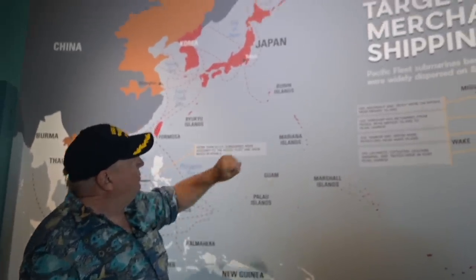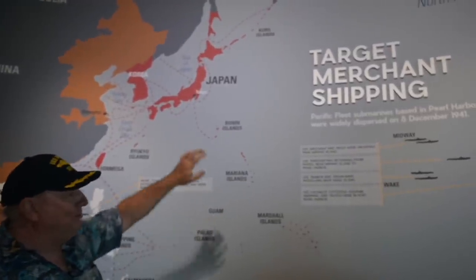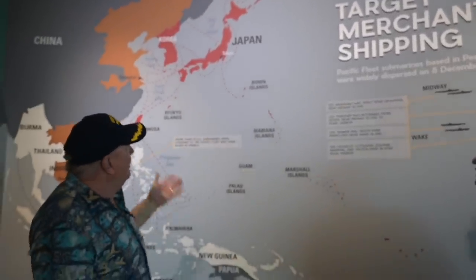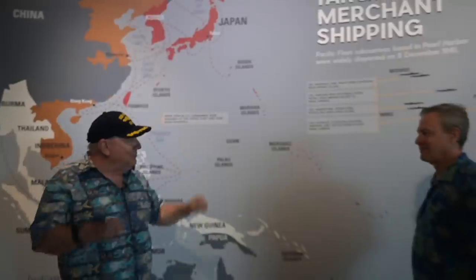Travel at one engine speed. Well, at one engine speed, you're going to spend half your patrol time getting to station, then it's time to turn around and come home. Yeah. They were told to stay submerged during hours of daylight, which, if you're only putting your periscope up very infrequently, your lookout is not very good.